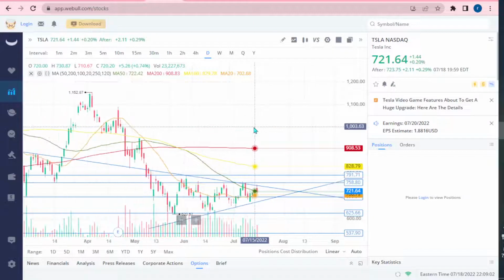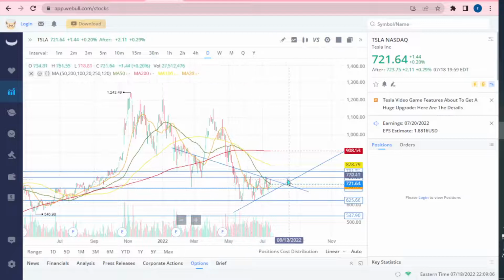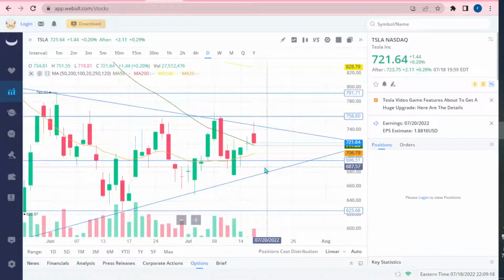Now let's look at Tesla. Tesla right now is also in a little wedge right here. We did try and break out. We rejected, as you guys can see. Rejection right there, rejection right there, rejection right there. But we are above the 50-day moving average. The 50-day moving average is at 717.80. We're at 721.64. Earnings is going to be on Wednesday after the close.